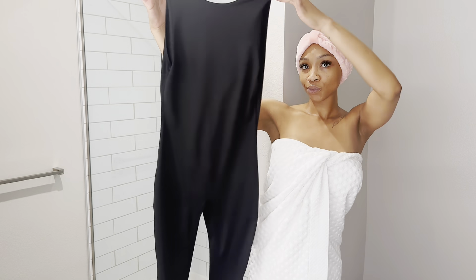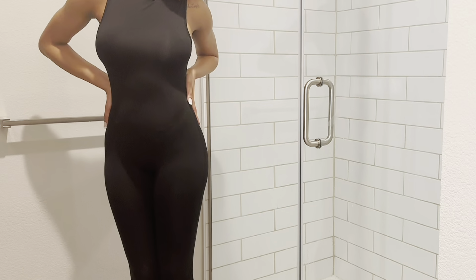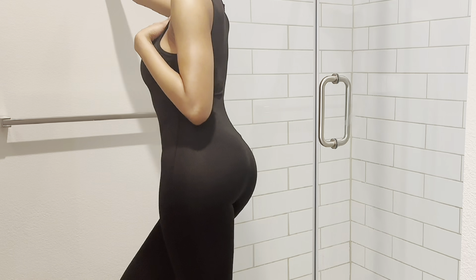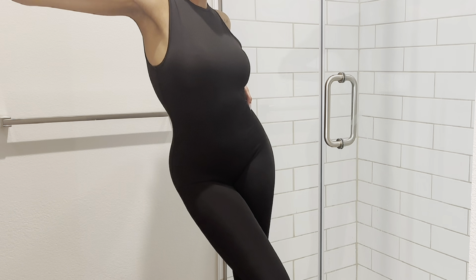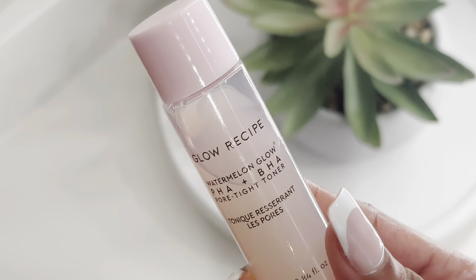This is the bodysuit I'm wearing tonight. I got this bodysuit from Amazon. It's one of my favorite outfits, hands down, because of the way that it hugs my body. Like, my body loves this bodysuit so much. I'll link it down below if I can find the link.